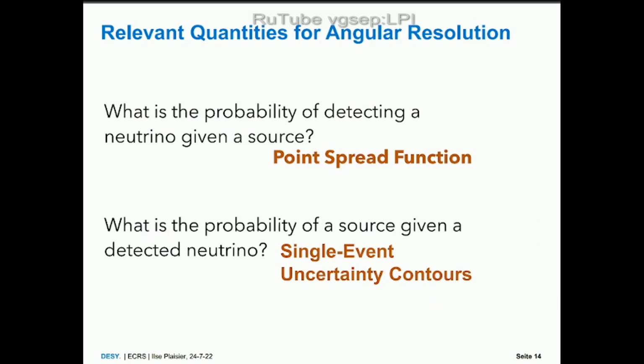So if we want to quote what our angular resolution is, what is then important? Let me give you two slides with things you already know. Depending on what your question is, you want to know your point spread function. So how do you observe a flux of neutrinos coming from a source with your imperfect detector? Or if you have a neutrino, you want to know where this neutrino could come from. So what is your single event uncertainty? And then you correlate it with your source.